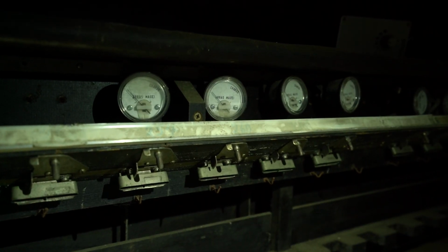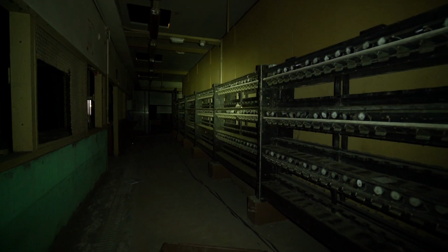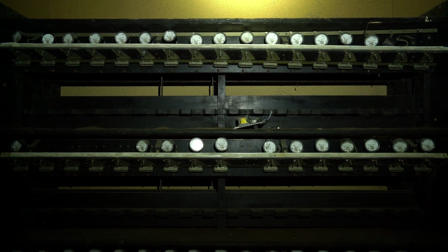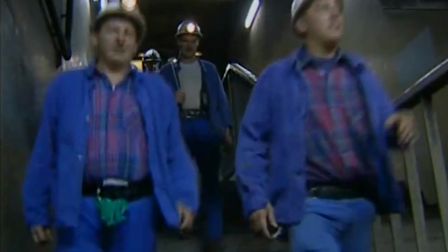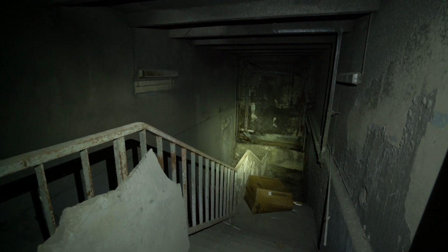The miners' headlamps were charged here on these large racks. From here, the miners would finalize their preparations before heading down. The tunnels that once accessed the shaft were sealed off, so we will focus on just this building.